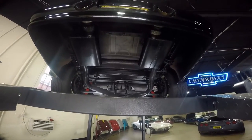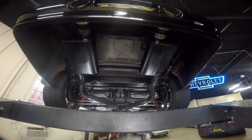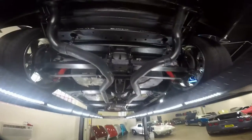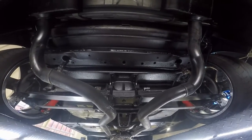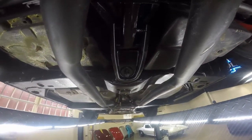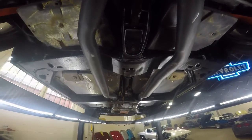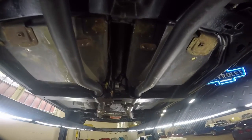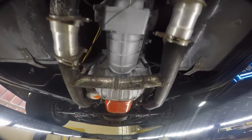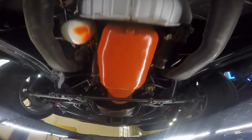Take a look at the underside and see how much effort it had to take for these people to make this a really, really clean underside. Everything here is coated. Very, very nice. A lot of effort went into making this underside this solid for this '69 classic Corvette. I would consider this a restomod custom with everything in great, great order, and for a good price.